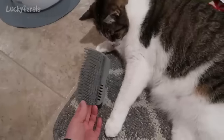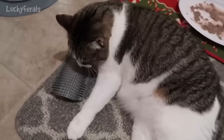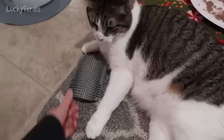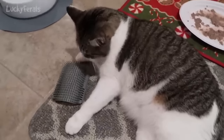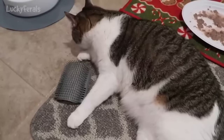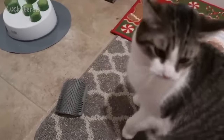I'm putting new sticky tape on the self-groomer. And right now, this is on the floor here. I took the back off of it. Stella wants to rub herself against it, kind of like Boo's arch. Now, they have an arch down here. They don't really use it much.